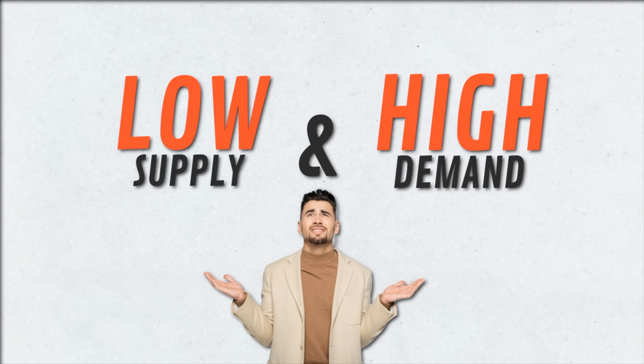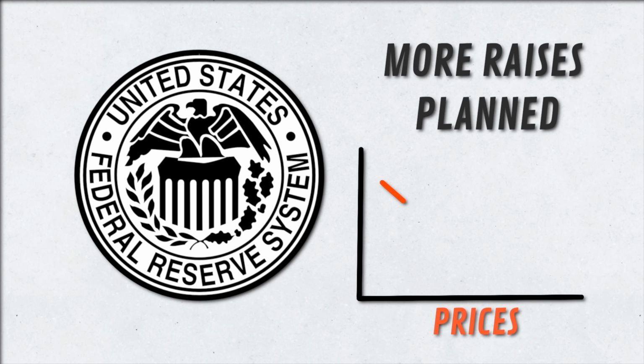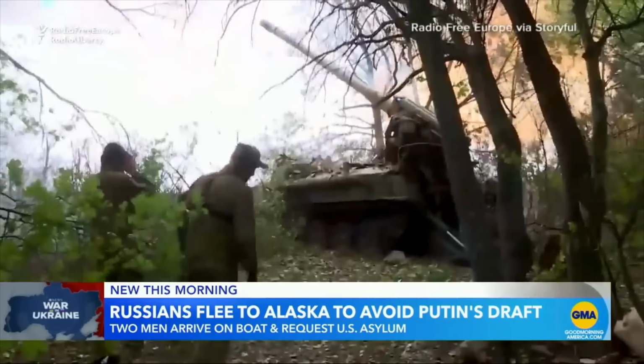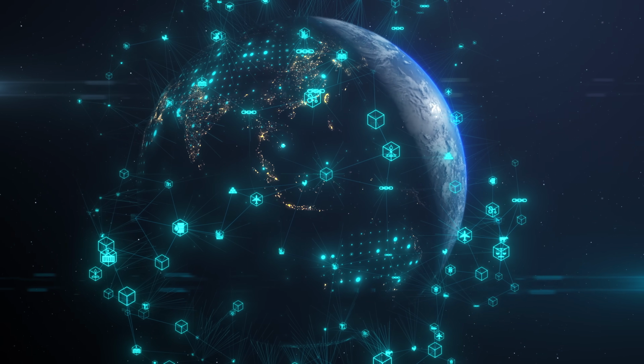Also factor in the fact that the Federal Reserve has raised interest rates 4 times already this year, and they have plans for more raises in the near future to nudge prices down. Look, the war's still raging in Ukraine, and no end is in sight. Russia has been mobilizing its reservists and unofficially drafting civilians. Bad enough that human lives are at stake. And on top of that, the chaos is wreaking havoc on the global supply chains as it is.